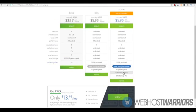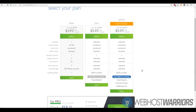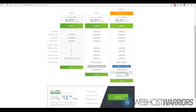So if you don't know what these are, Spam Experts is kind of like Akismet with WordPress. A lot of the times there are a lot of spam bots out there that will actually spam your blog, or specifically comments on your blog. With Spam Experts, it helps basically deflect any type of spam that comes in to your website.